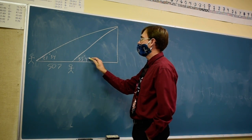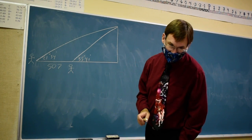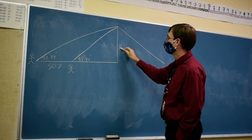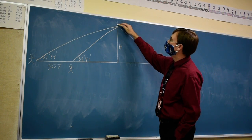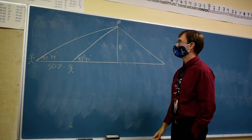35°41' is now their angle. They want us to figure out the height of that mountain. So here's the top of our mountain with our flag planted. USA, USA.